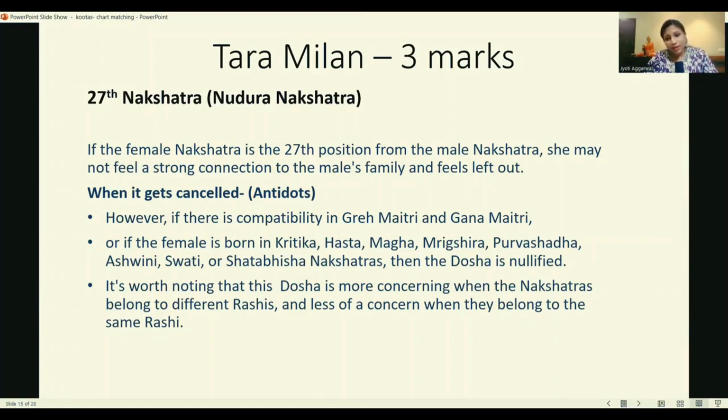This means that in the upcoming compatibility assessment, if there is planetary friendship or group friendship, then it has no relevance. Then, if the female is born in Kritika, Hasta, Magha, Mrigashira, Purva Shada, Ashwini, Swati, or Shatabhisha nakshatra, then this dosha is nullified automatically. To say it, nakshatras like Kritika, Hasta, and Shatabhisha are not very good for marriage, especially for females. If a female has this nakshatra, it causes this defect and they may not know how to make their place by themselves.